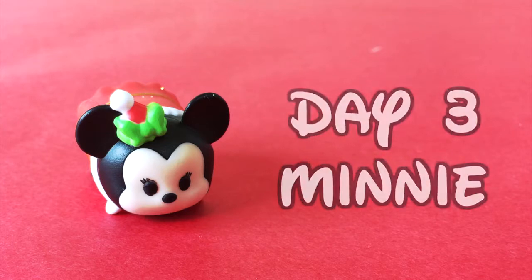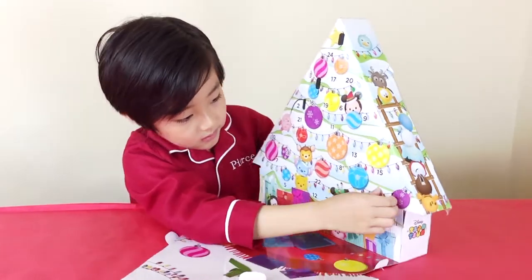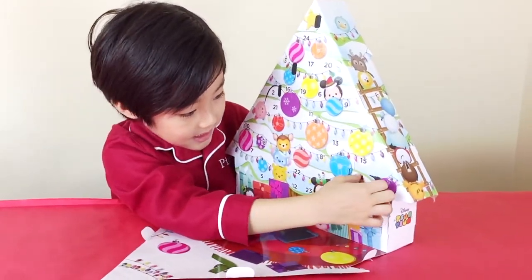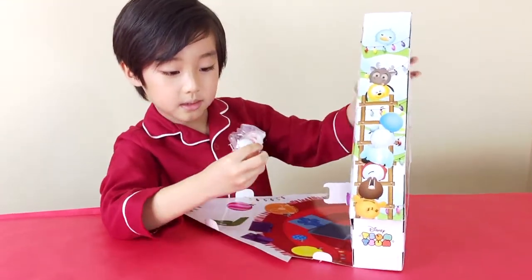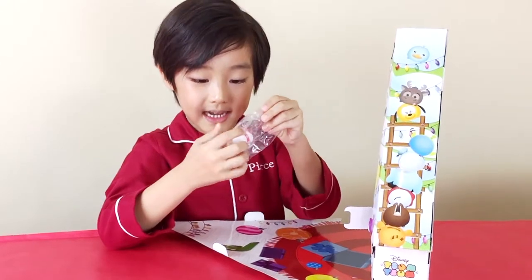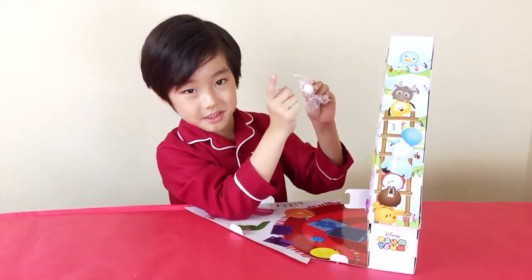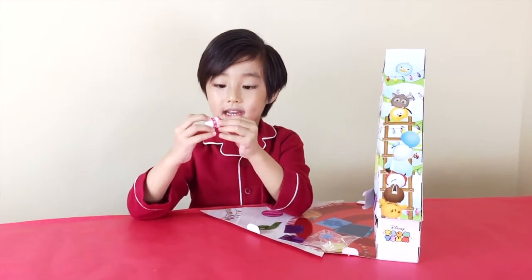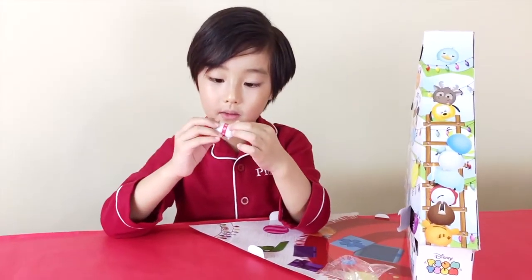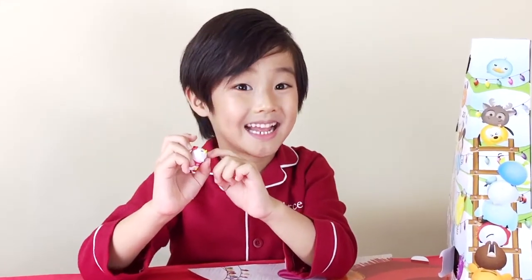Moving on to number four. Number four, where are you? Oh, it's right there. I can see it. And we got a medium-sized one, and it's Daisy Duck. And she has a star like Minnie. Girls are the star of the show, remember? Look at the beautiful scarf. Snowflakes on it. And she has a red bow. And she has a star. She has dimples just like me.